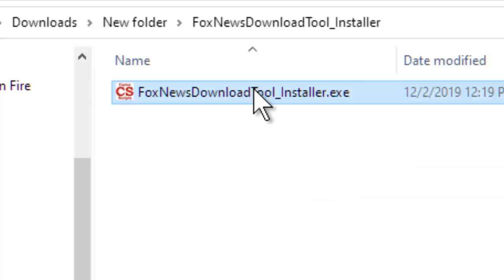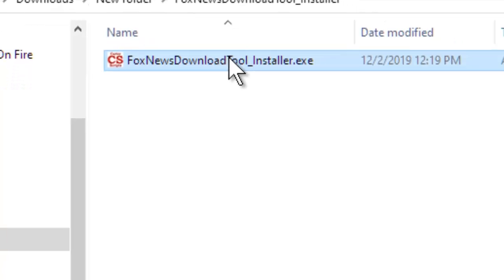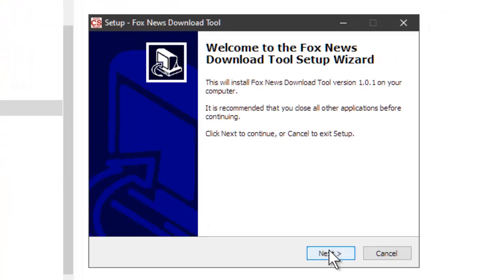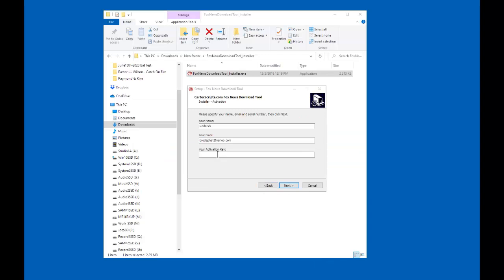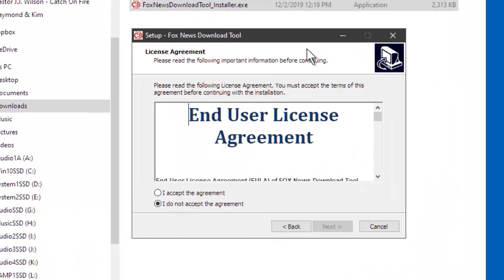So I'm going to click. And all of them will have the same screen where you put in your name, email address, and that license key that came with it. Okay, so I'm going to copy and paste that key in there, and I'm going to hit next. And it's going to go and activate it from our servers. Once it's activated, you're going to click End User License Agreement.